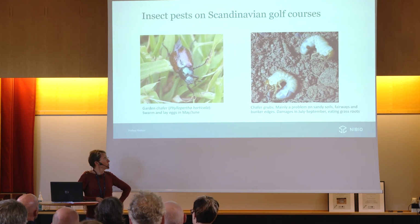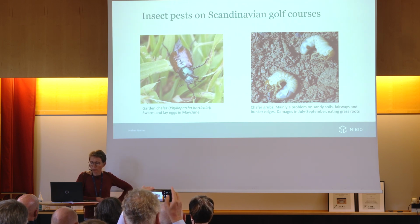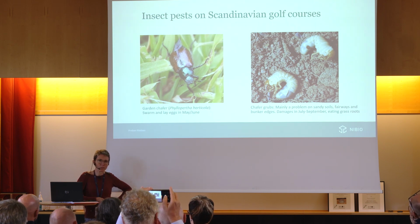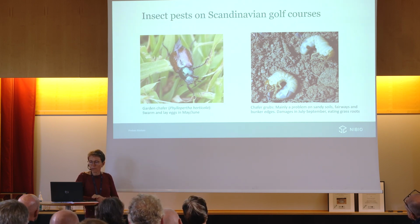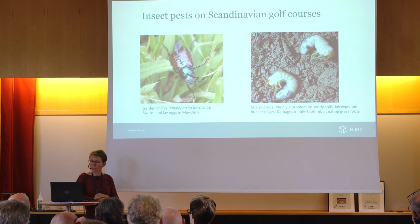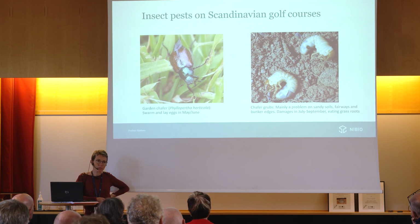The chafer grub first. Here we have the adult insect called the garden chafer. She swarms and lays eggs at the end of May or beginning of June, at least in Denmark, maybe a little later further north in Sweden and southern Norway. After a few weeks, these eggs hatch and we get small larvae. After a month or a month and a half, we have these big chafer grub larvae, which are mainly a problem on sandy soils, on fairways and bunker edges.